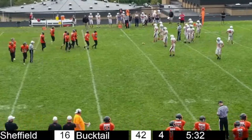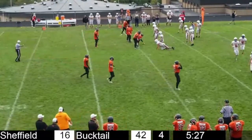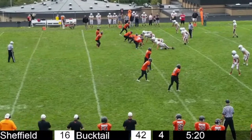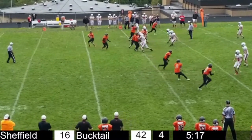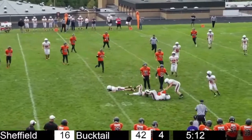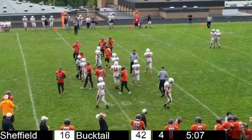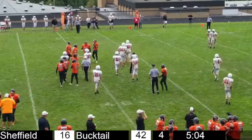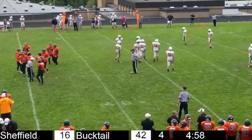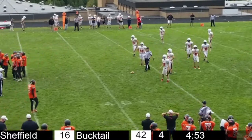First and 10 from the Bucktail 39. Richardson, Silvis split to the near side. Hardwick up top. Barr to Silvis. And Silvis shakes the tackle. Still on his feet. We'll pick up a couple. Mason Silvis has a couple two-point conversion receptions on the afternoon. So we tick under 5 minutes to go here in the Warren Tire Center fourth quarter.